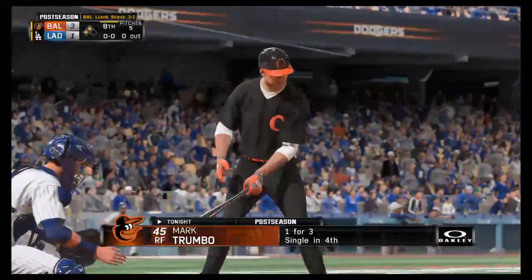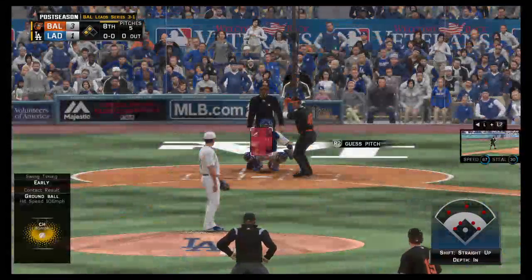Mark Trumbo gets another crack right here. He's got a hit in 3 tries to this point.